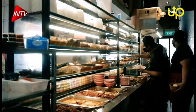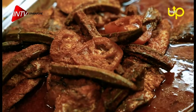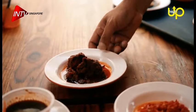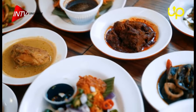Rumah Makan Minang serves Minang food, the cuisine of the Minang Kabau people from West Sumatra, Indonesia, where my grandmother originated from. We specialize in nasi padang, and our most famous dishes are the beef rendang and our signature green balado, which is served in Shangri-La Hotel, Singapore.